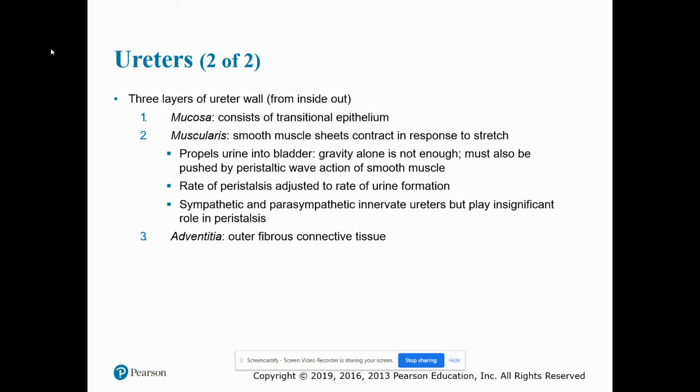Gravity alone is not enough to get the urine to the bladder. It also has to be pushed by peristalsis, which is done by the smooth muscle in the ureters. The rate of peristalsis is adjusted to the rate of urine formation. Sympathetic and parasympathetic nerves innervate the ureters but play an insignificant role in peristalsis. The outermost layer is the adventitia, which is composed of fibrous connective tissue.